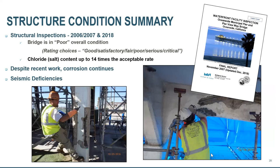And going on here, in terms of just the structural condition, we did some inspection work 13, 14 years ago, 2006, 2007, and this is memorialized in a final report that was released in 2018. And what we found in looking at that report, we rated the whole structure in overall poor condition. You can see here where poor sits on the scale from good to critical. The other reason it was rated at poor was the chloride content or the salt content of the concrete that I mentioned and went through. And then again, the corrosion continues, and it still hasn't been contained. And of course, there's the number of seismic deficiencies that would need to be addressed in the concrete bridge.